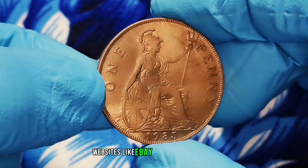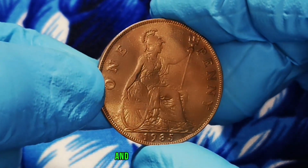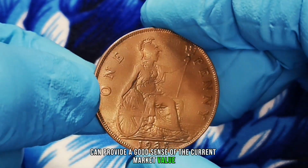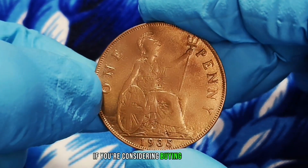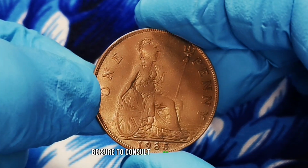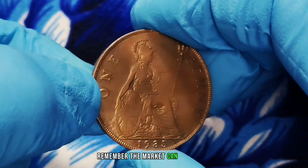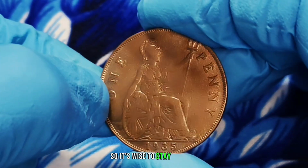Websites like eBay, numismatic auction sites, and coin dealer listings can provide a good sense of the current market value. If you're considering buying or selling, be sure to consult multiple sources to get the best price. Remember, the market can fluctuate, so it's wise to stay updated.